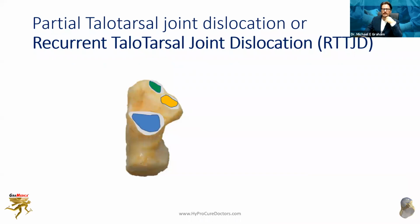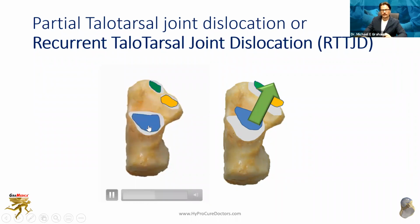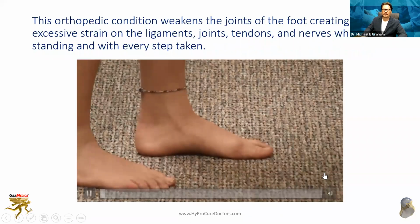So this is what we tell our parents: what's happening with your child's feet is that the talus is partially dislocating. And that's exactly what this is. It's a partial dislocation. The articular facets of the talus do not remain in constant congruent contact. So the forces that should be going posteriorly through the back of the calcaneus are now being thrust anteromedially on the navicular in the medial column of foot bones. This is an abnormality. So this is what we see.